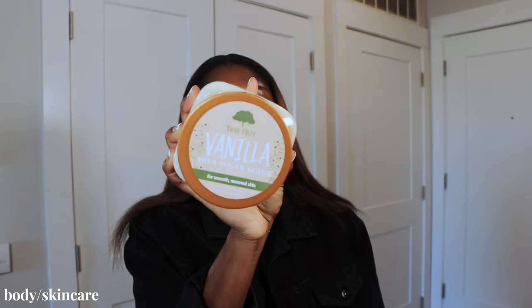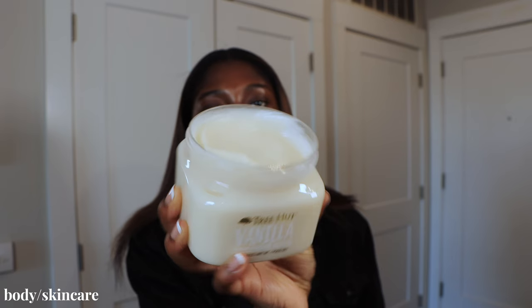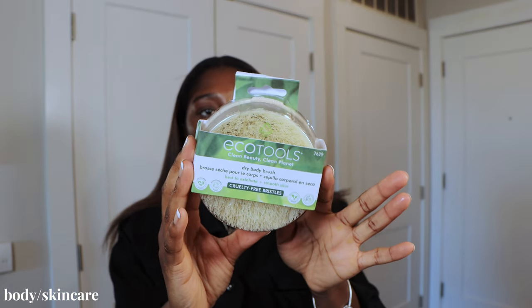Next, in terms of body and skincare, I mentioned this to you guys, the Tree Hut Vanilla Scrub. I just feel like this paired with my EOS lotion and the oil will be a chef's kiss, on top of using my African sponge net. This smells so good, y'all. It's very light in terms of scent, not overpowering, which I really enjoy. And then I mentioned this also, my Eco Tools dry brush. You're supposed to use it before showering. I particularly like to use it to exfoliate. I do get waxes, so in between waxes, you need to keep up with your exfoliation to prevent ingrown hairs and all that jazz.